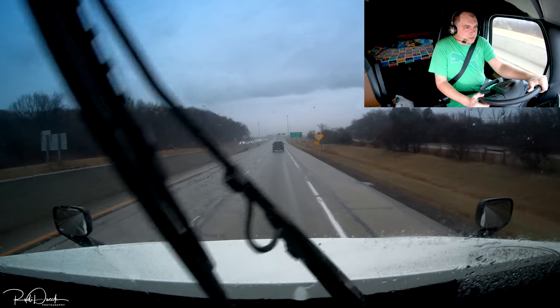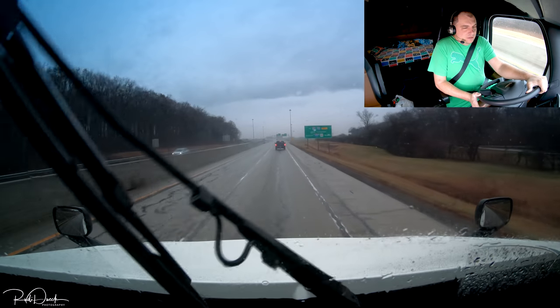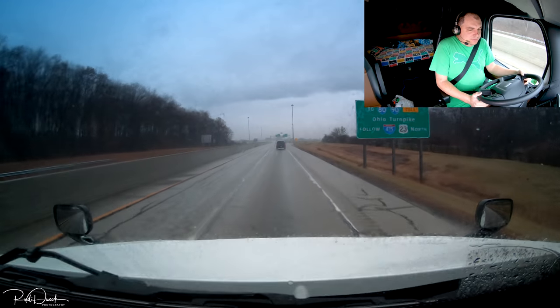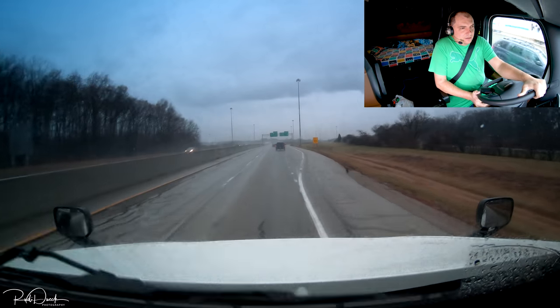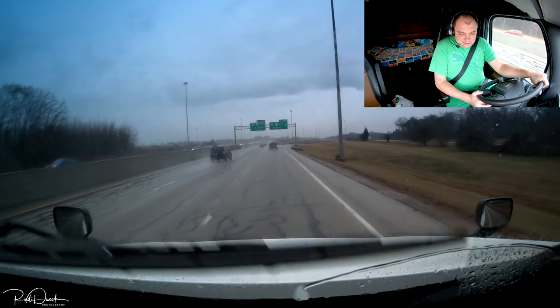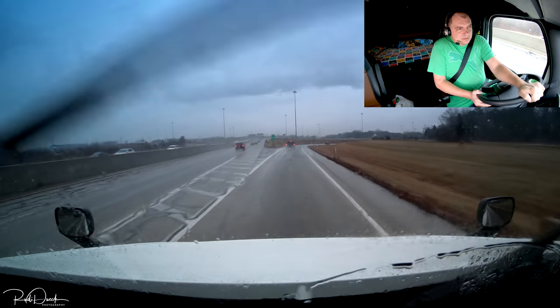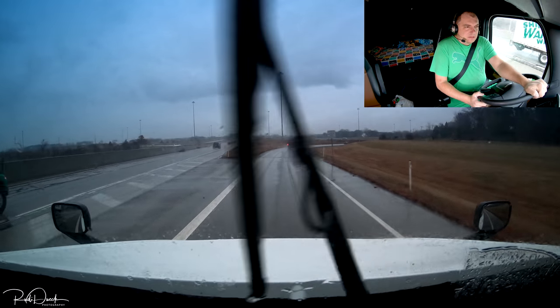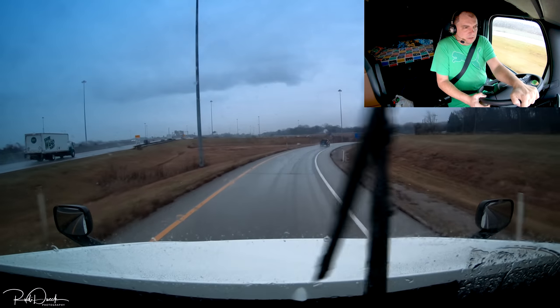What can I say? We're going to be expecting this for the next 2 days, I guess. Today and tomorrow, they're expecting rain. Now I got to exit up here and start heading towards my customer. We got exactly 5 miles remaining. So, let's see what happens, how long it's going to take them to get me loaded there.